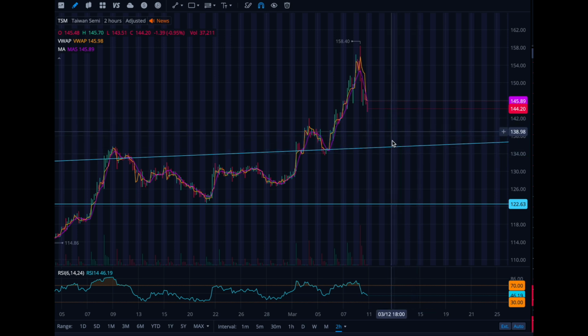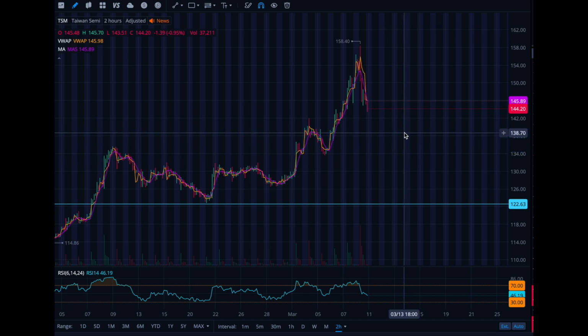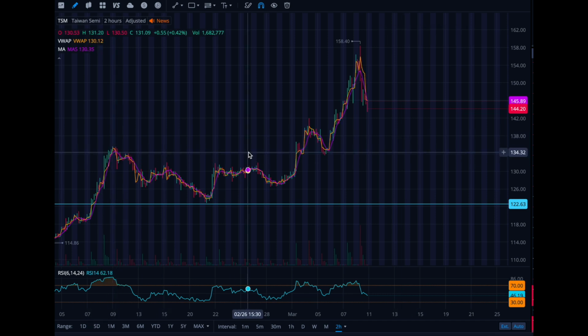So TSM, I'm waiting, being patient. I need it to pull back all the way to 135. I see this area here, and I see this support here and this support here. I need like 135. I'm going to actually take a long position on this. That would be something that I'm looking at.